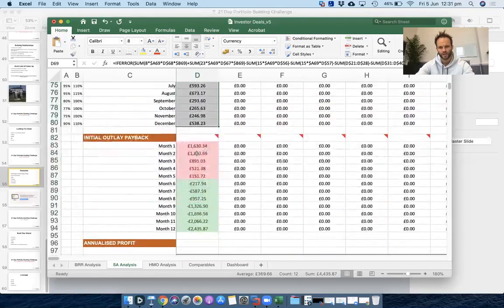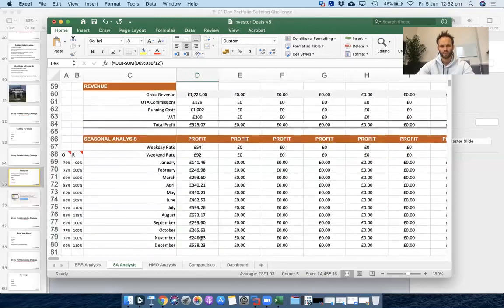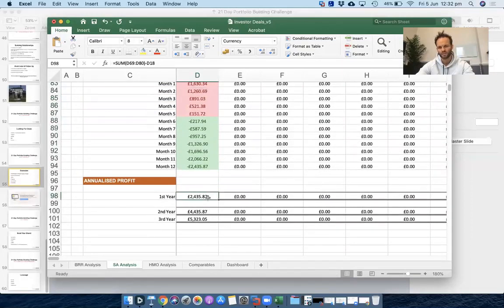And then this shows me here that it's going to take me 5 months to get my furniture costs paid back, based on the average profit here. And ultimately this property is going to make me £2,000 in the first year, 2.5 by the time the property, and then it's going to step up thereafter and be quite a profitable venture.